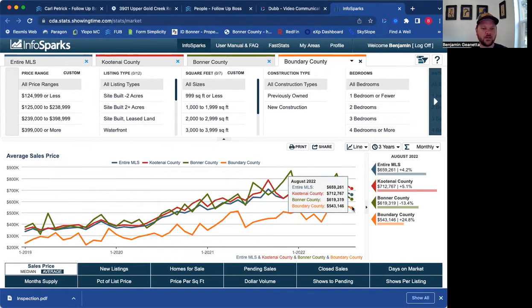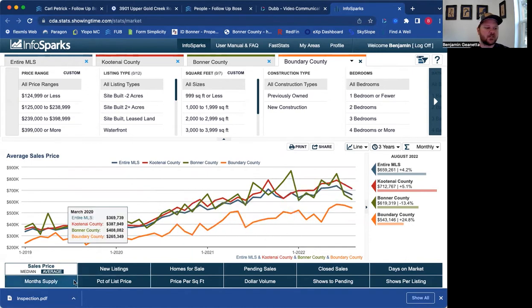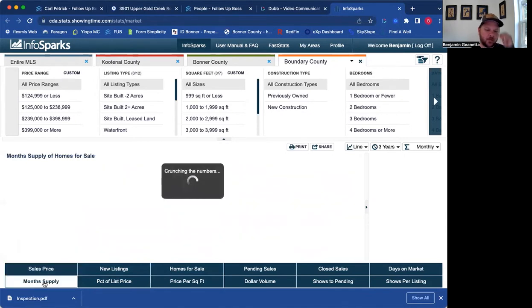I might read off some, but anyways, what we're looking at right now is the average sell price of homes in the entire MLS and then the three northern counties. As you can see, as of August, Kootenai County is having the highest average sale price, followed by Bonner, and then Boundary County. So I think we kind of expected that, right? Let's look at my favorite graph, and actually before we do that, let's look at month supply.